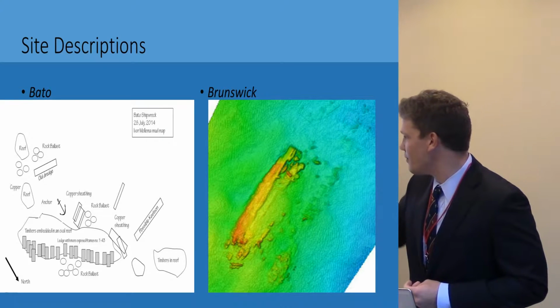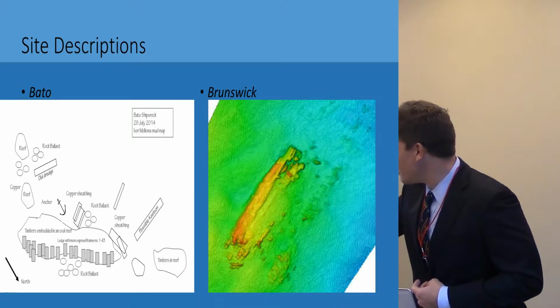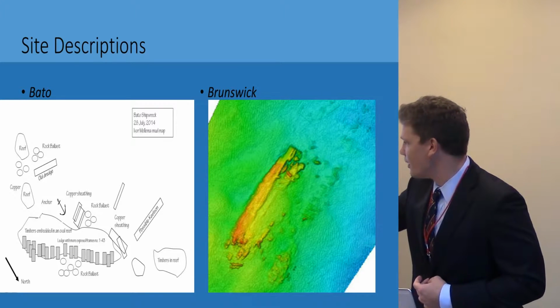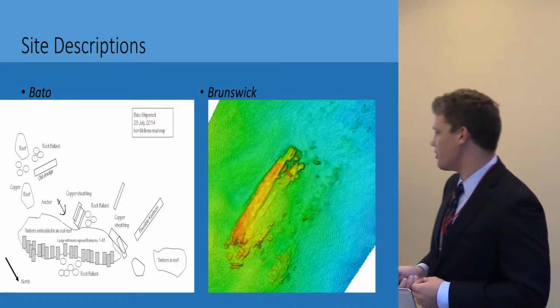On the left here is a mud map that we created during our investigation of the Bato. There's the concreted center mass. There's an anchor located in the slight bulge over there with some ballast piles there as well. There's also another one towards the northern edge of the wreck.